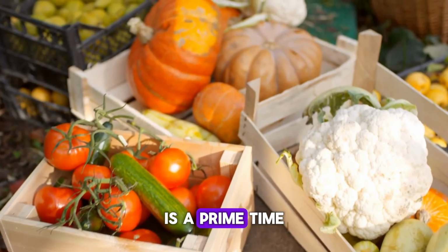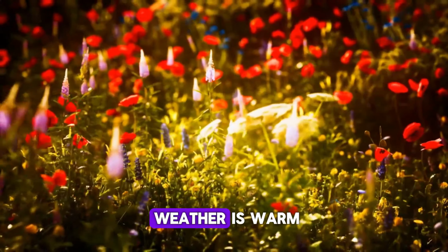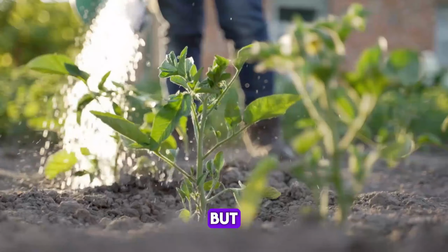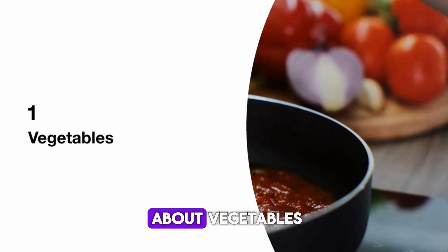June in Florida is a prime time for planting a variety of fruits, vegetables, and flowers. The weather is warm, the days are long, and the soil is just right for growing. But what should you plant to make the most of this month? First up, let's talk about vegetables.